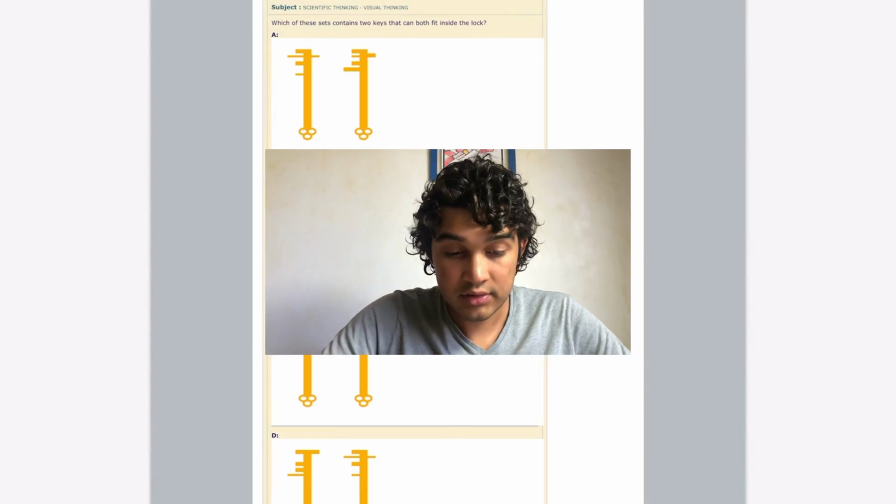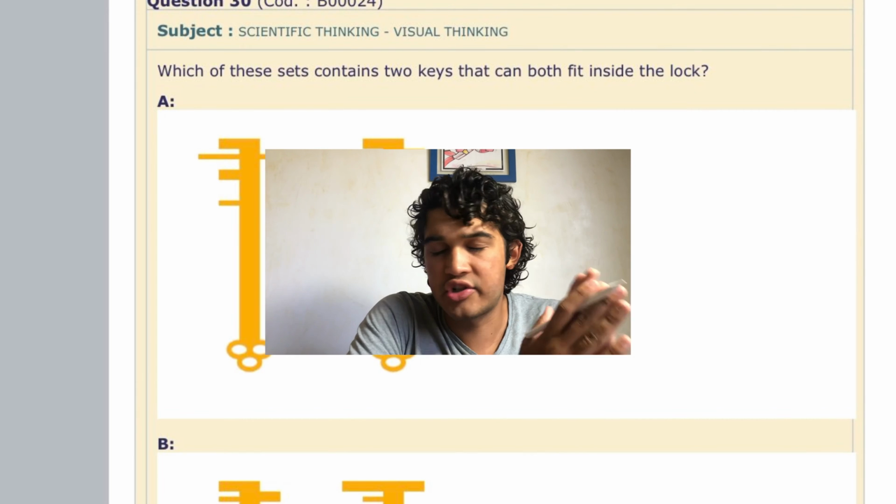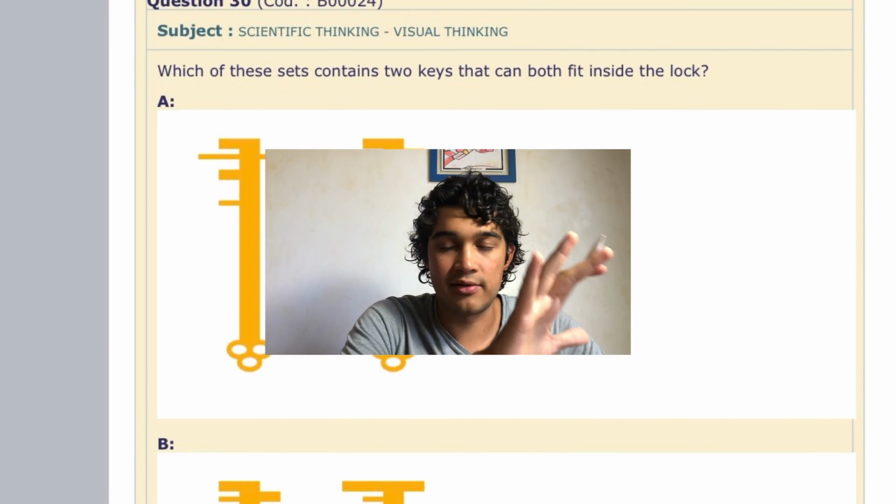So be sure to not get nervous and take your time. You won't regret it. I mean, I would have gotten this correct if I had just taken 30 more seconds to actually draw it out and stuff. But yeah, what can you do? So it's question 30. And that's the 30 questions for the logical, reasoning, procedural, mathematical thinking things.